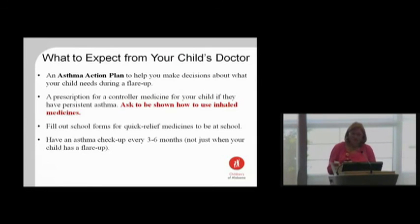Fill out those school forms. The doctor should provide that for you for them to have quick relief available at all times. And then have those asthma checkups where they're seeing them even when your child's well, not just going to the doctor only when they're flared up.